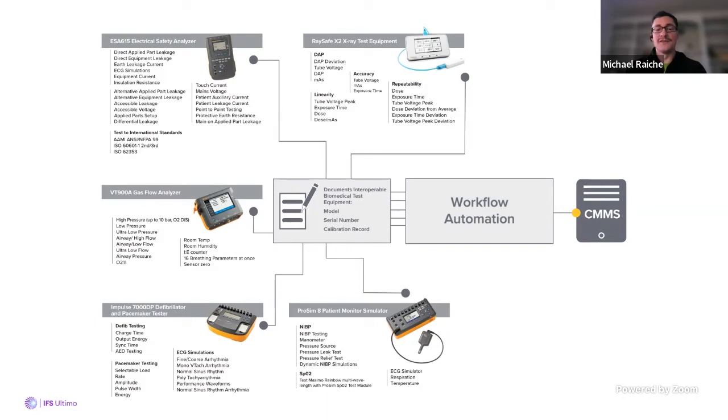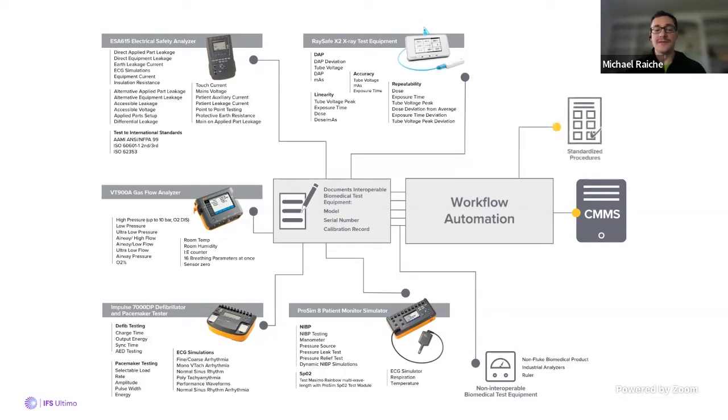But you can also, not automate, but build a procedure with devices that do not belong to Fluke Health Solutions. So if you have a competitive product, if you have a ruler, all of those steps can be built into your procedure, and you can make sure that those results go into that procedure and into that test report. So the big thing is it's a single test report for one piece of medical equipment.